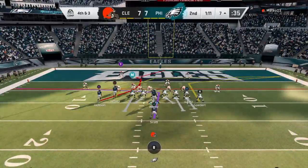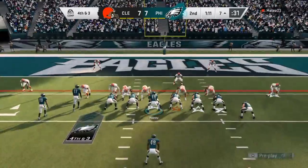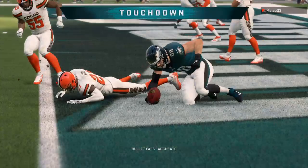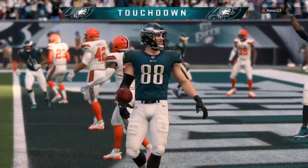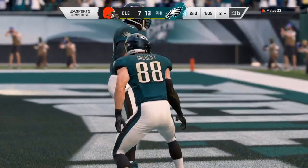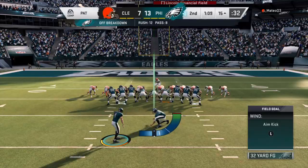Doug Patterson keeping the offense on the field. They're going on 4th down. They'll go for it. It's Wentz. And he is into the end zone. Touchdown, Philadelphia. Carson Wentz with 2 first-half touchdown passes. And the Eagles have taken the lead.